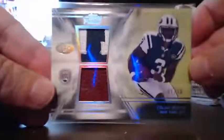Another Bortles base. Tom Savage. Prime rookies. Then we have one per case. Taj Boyd. But that is 1 of 10. My God. Hashtag hot case. 1 of 10 with leather. A Jarvis Landry gold. No. Got a Michael Sam relic. And the quad is another nasty patch. Tom Savage for the Texans.